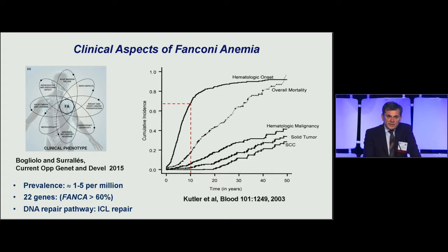Clinically, Fanconi anemia is also a complex disease that is mainly characterized by bone marrow failure. And as you can see in the slide, more than 60% of FA patients will develop the bone marrow failure during the first decade of life. In more advanced stages of the disease, these patients can also develop acute myeloid leukemia and solid tumors.